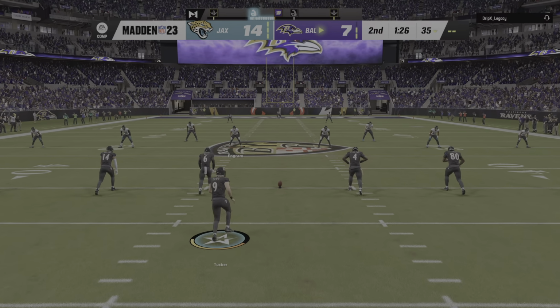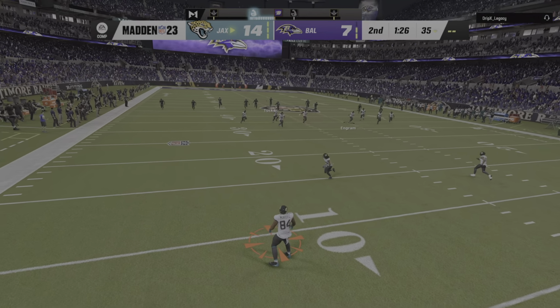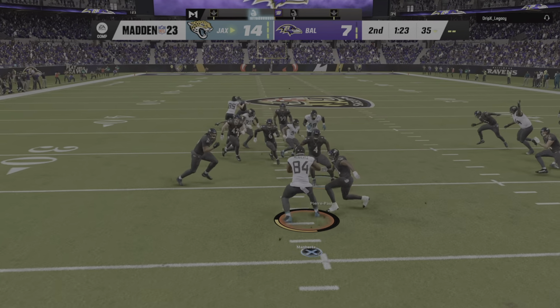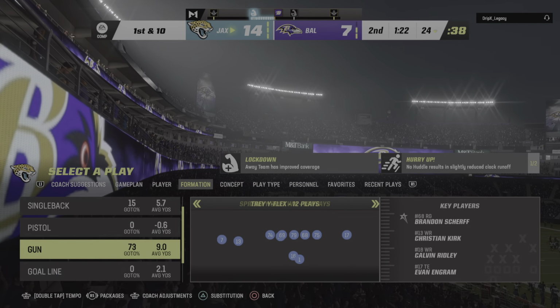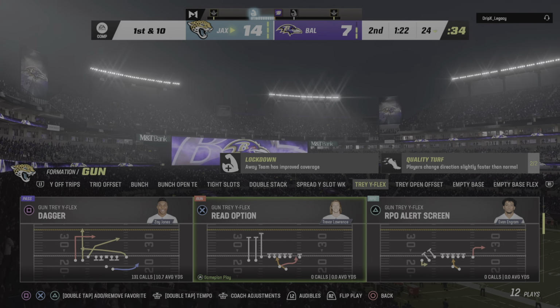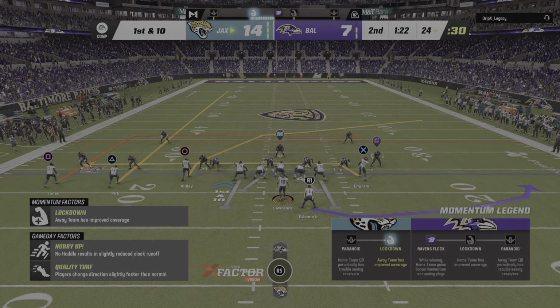Tucker now to kick it away following the touchdown. From the 10. And he brings us out past the 20 to the 24. Jaguars come to the line to start their next drive.